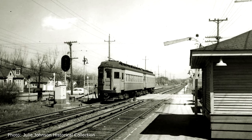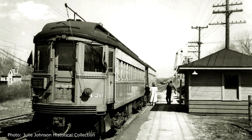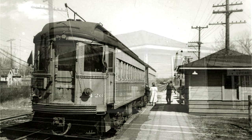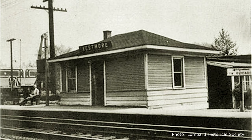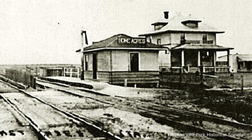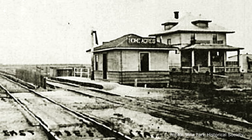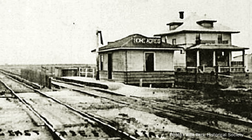west of Westmore Road. This eastbound platform was a wooden frame structure about 12 feet by 8 feet in dimension with a hip roof along with a wooden platform. The westbound platform appears to have been on the northeast corner of the Westmore trackway intersection and likely consisted of a wooden platform. As mentioned, this station was originally established as Home Acres for a subdivision to be built south of the tracks, but then changed to Westmore in the years to follow.